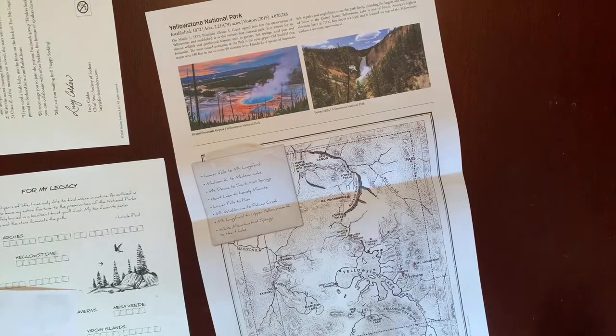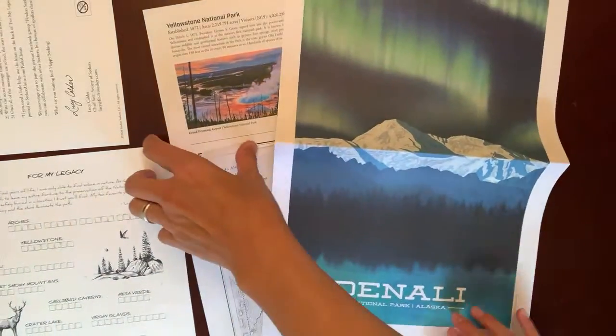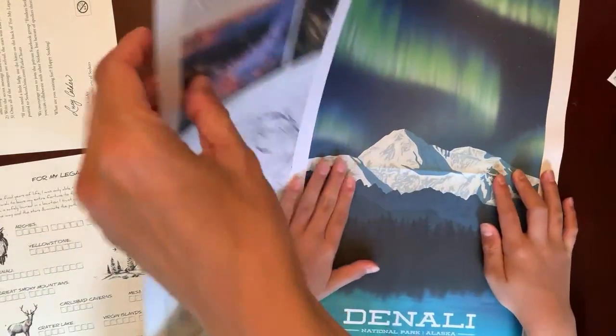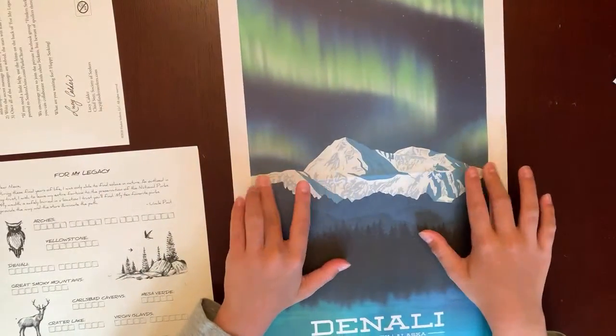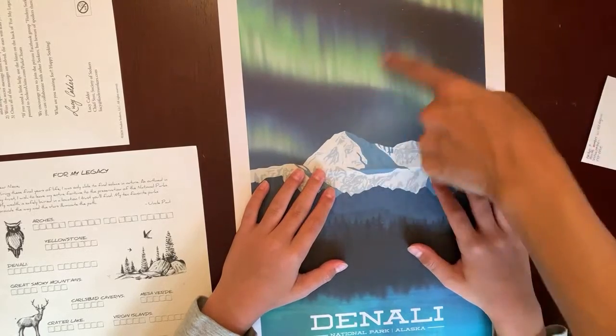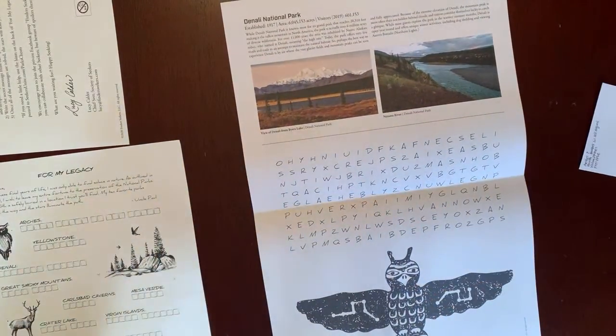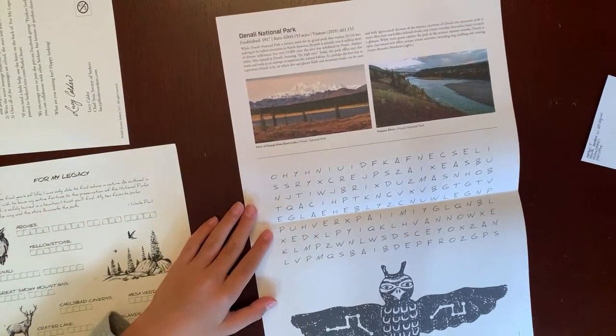What's Denali? I'm not sure. We can read about it. Denali Mountain. Is it? No. Oh, wait, brother, you have something called Molly of Denali? Maybe. Okay, so. Whoa, this is cool. Yeah. It's in Alaska, I think. Oh, that's Mount Denali. Okay, and that's the Northern Lights. Yep. Ready, I'm going to read it. Sure. Oh, no, it's a word search.